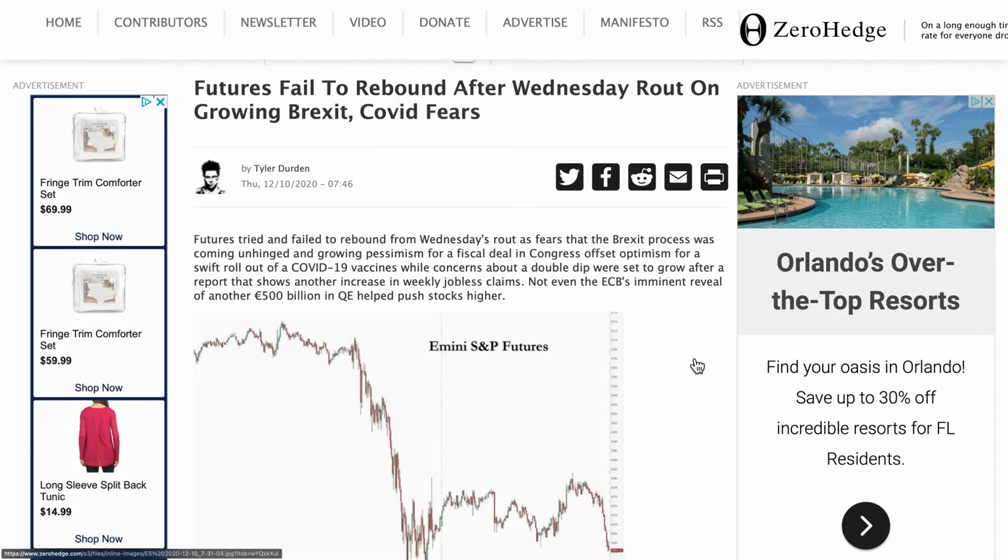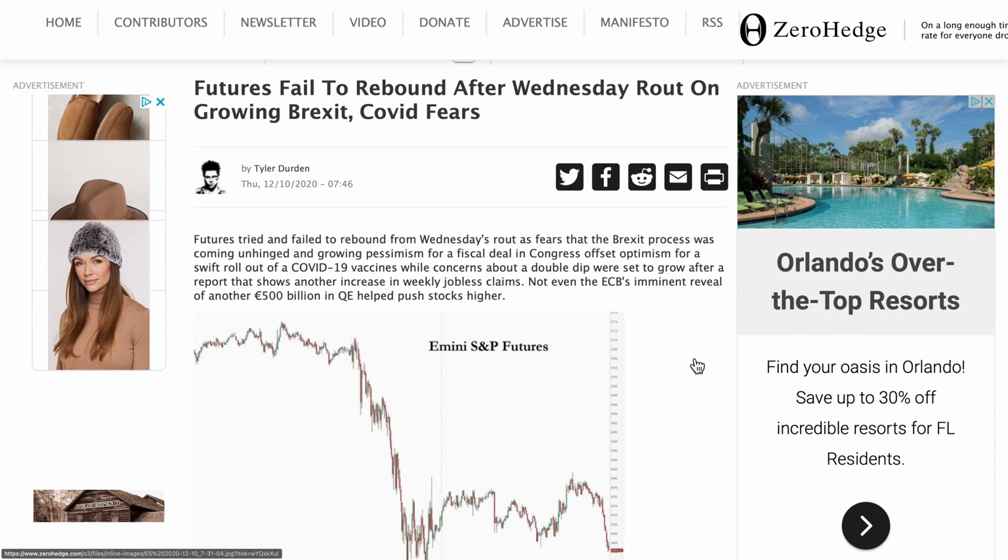Futures failed to rebound after Wednesday's rout on growing Brexit and COVID fears. So this is not just a thing in the U.S. This is a global thing going on. And again, gold is a global market, so we're seeing that not just in New York. We're seeing world prices being affected by this. And again, I believe that with the fiat currency combined with all the political stuff and all the economic stuff going on, gold is a superb place to be.